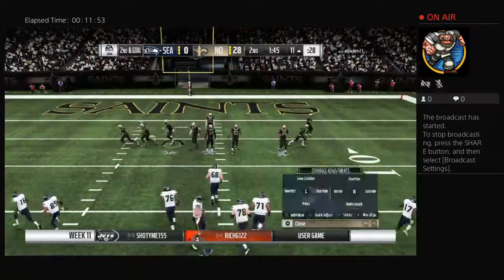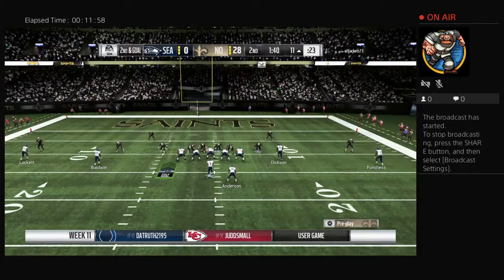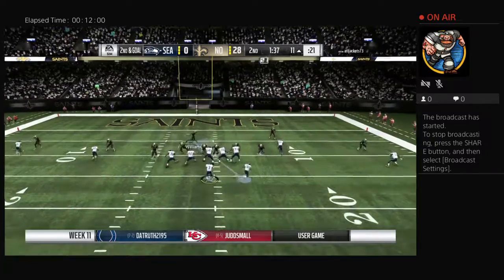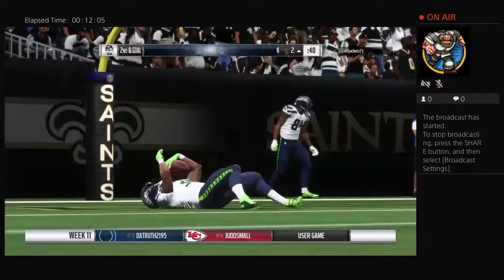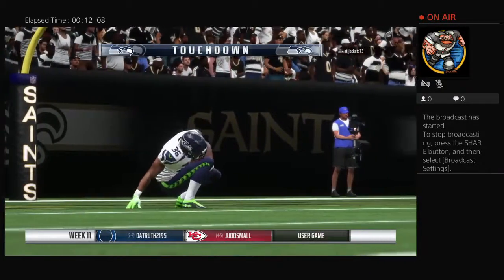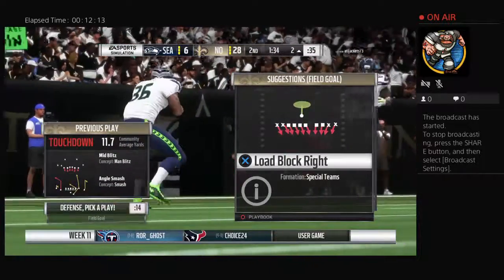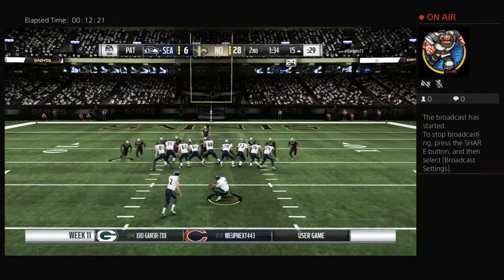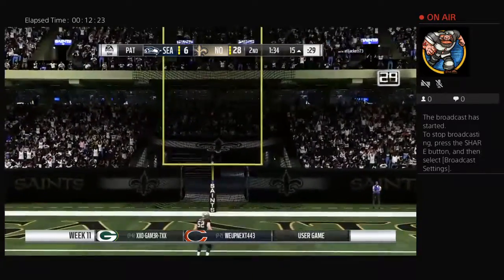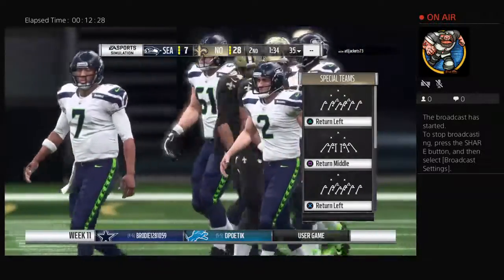So they get pushed back to the 11, and here's second and goal. Now they'll throw it with Wilson. A dump off to Anderson, and he will score. Touchdown, Seattle. C.J. Anderson, his 4th touchdown on the year. And the Seahawks are able to close the gap just a bit. Forbath able to convert the extra point, and it's now a 28-7 ball game.